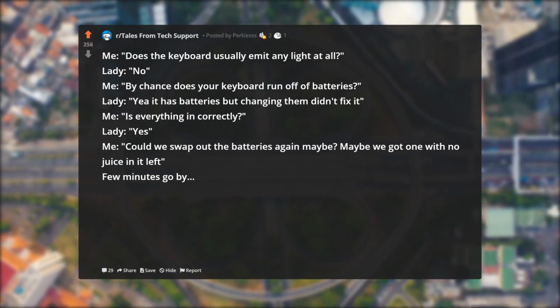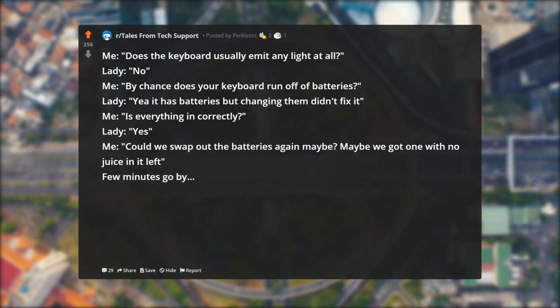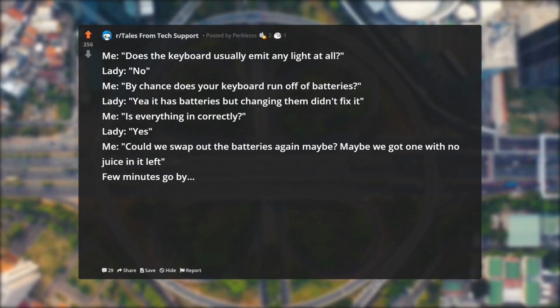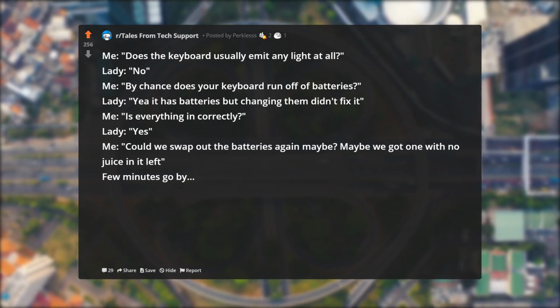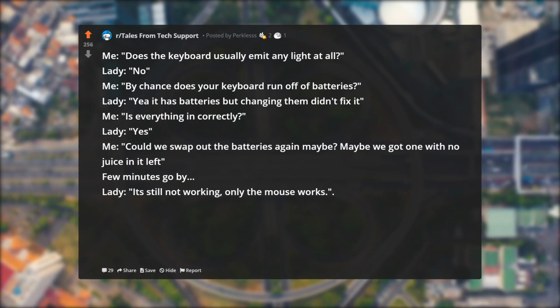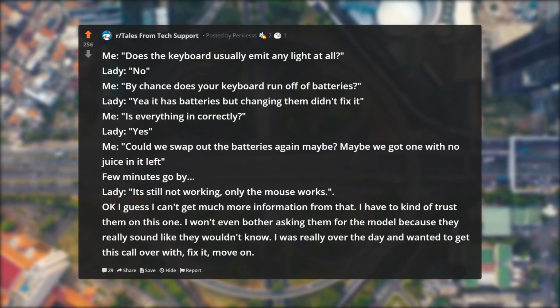Me: Does the keyboard usually emit any light at all? Lady: No. Me: By chance does your keyboard run off of batteries? Lady: Yeah it has batteries but changing them didn't fix it. Me: Is everything in correctly? Lady: Yes. Me: Could we swap out the batteries again maybe? Maybe we got one with no juice left in it. Few minutes go by. Lady: It's still not working, only the mouse works. Okay, I guess I can't get much more information from that.